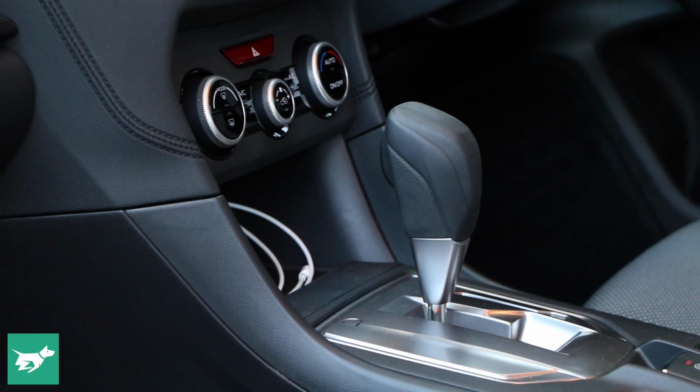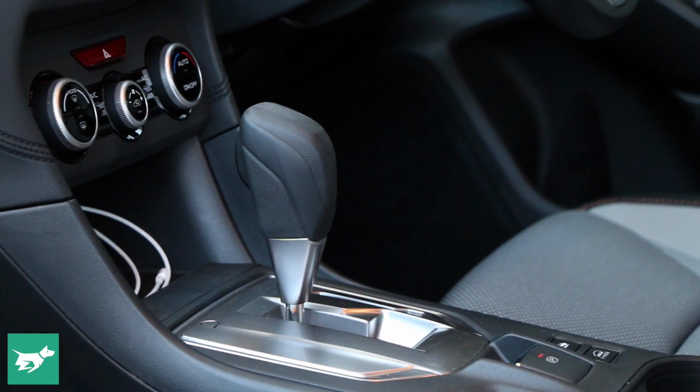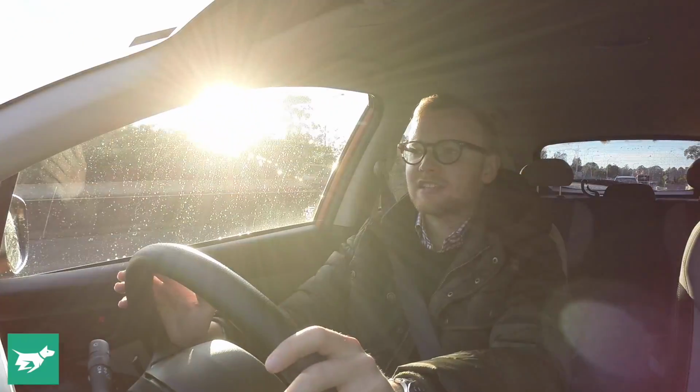Even the CVT automatic gearbox is highly inoffensive. It's probably the best CVT we've ever tested because that annoying operational whine has now completely gone. That said, the CVT isn't as good as a solid torque converter or double clutch automatic gearbox.